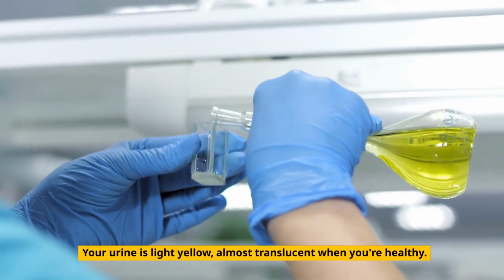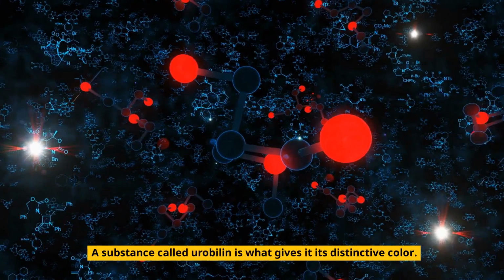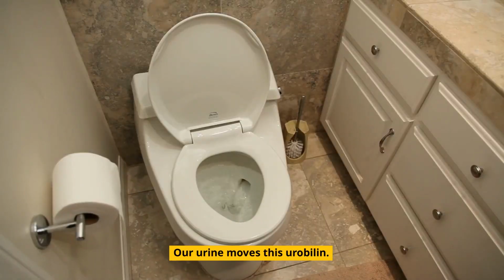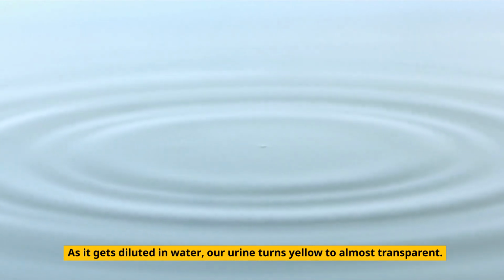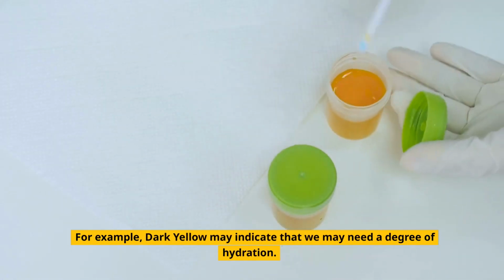Your urine is light yellow, almost translucent when you're healthy. A substance called urobilin is what gives it its distinctive color. Our urine moves this urobilin. As it gets diluted in water, our urine turns yellow to almost transparent. For example, dark yellow may indicate that we may need a degree of hydration.